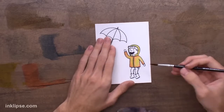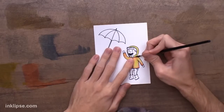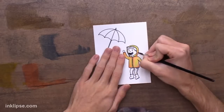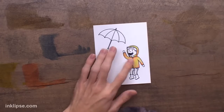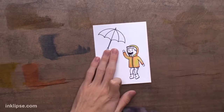All right, so I'll go in with a little bit more water then. And if you make any mistakes, the water is going to be your most forgiving thing. So if you want to add a little bit more color in, or you added too much, water it down, and that can really be super helpful. Go into the hood with a little bit of color, and then I want to blend this out. So if you want a color to stop in a certain area, you can always go in with a little bit of water.